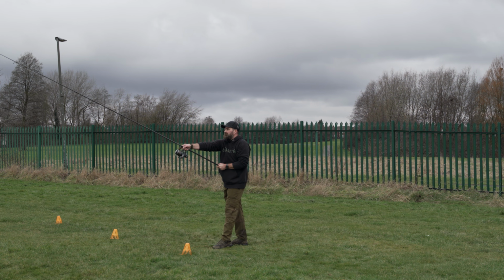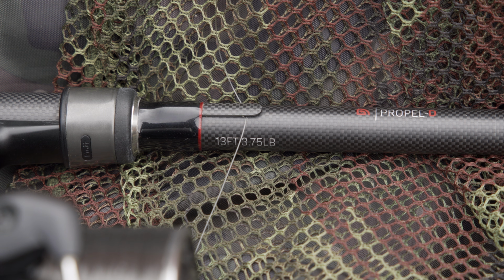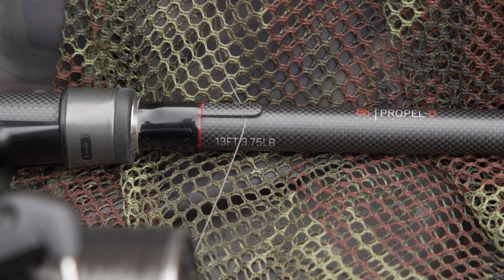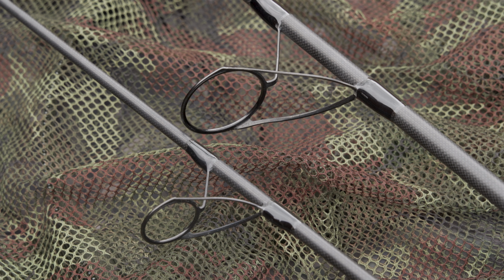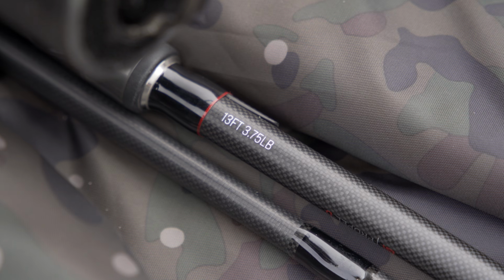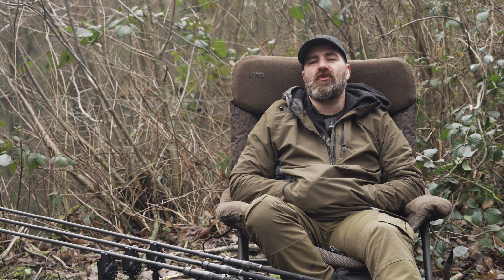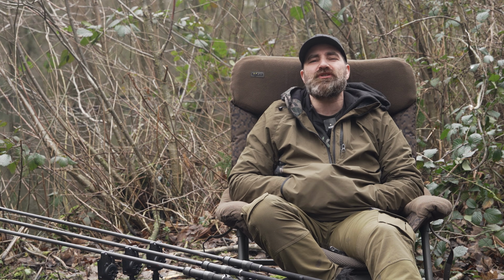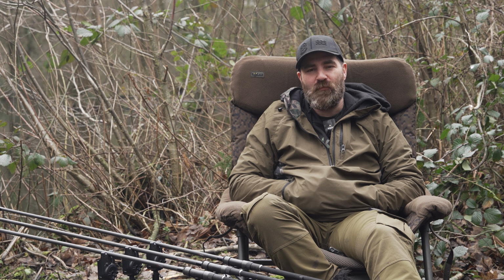These rods are built with the same top tier materials as the rest of the Propel range: aircraft grade Japanese Torii carbon fibre, and this model takes the performance to a whole new level. Now the D's are coming in 12 foot and 13 foot, both supporting a robust 3.75 test curve. These rods are suited for those people who just demand precision and power in equal measure.